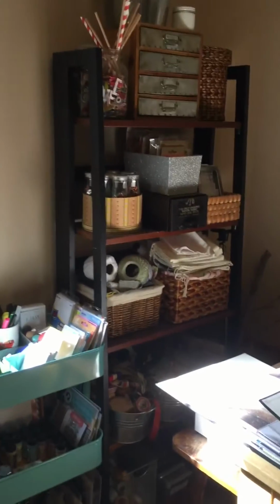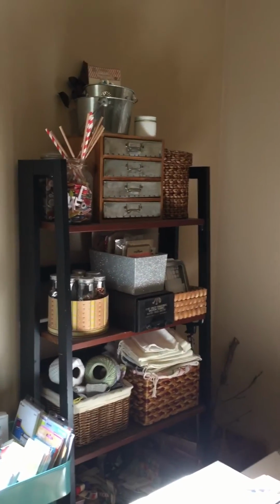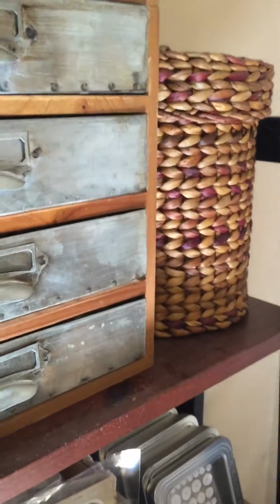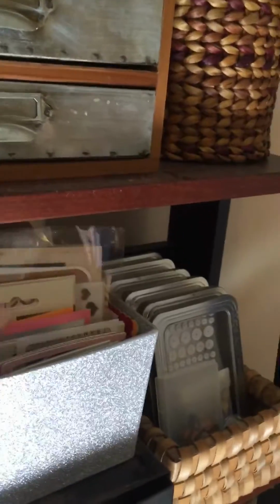Then I have this tall skinny shelf that's got really randomness. Let me see. These are little embellishments. These drawers are mostly empty except the top one has stencils in it. There's glitter in there. These are little paper ephemeras, tags, and label stickers and stuff like that.